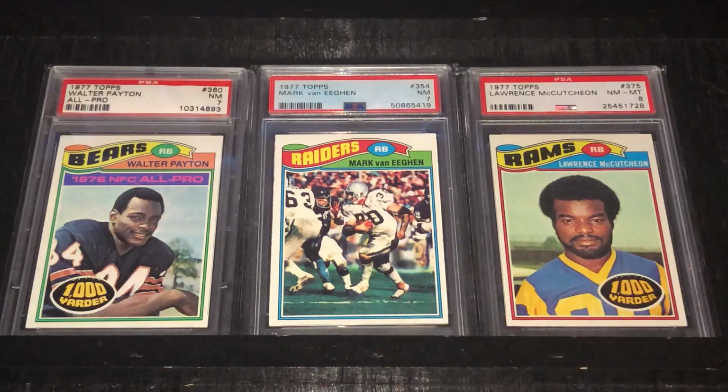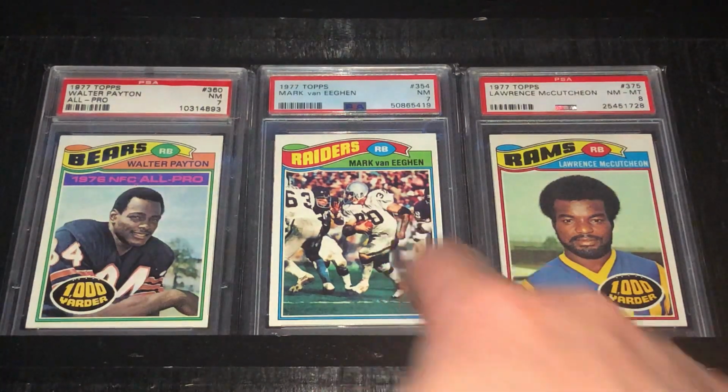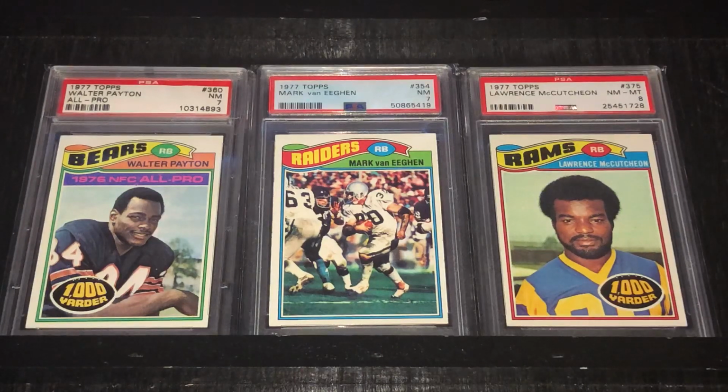Now, Van Eeghen's an interesting card. I've talked about where I thought that was a Bears game where that photo was taken, but Wrigley Regular, that's the name of the channel, his name's Russell, he thought it was from the Super Bowl. And when I did some additional research, it was from the Super Bowl with the Vikings because that number matched a player on the Vikings team, as you can see there on the sleeve in the picture. So I wanted to thank Russell for that.